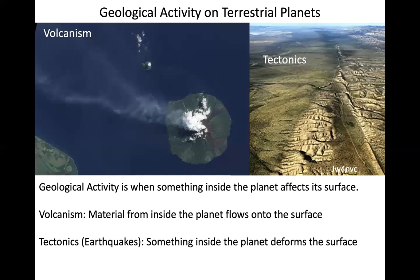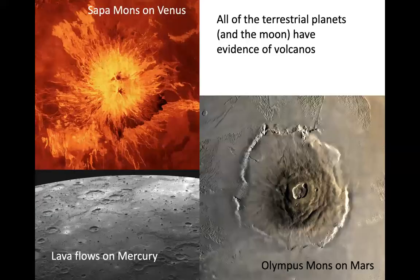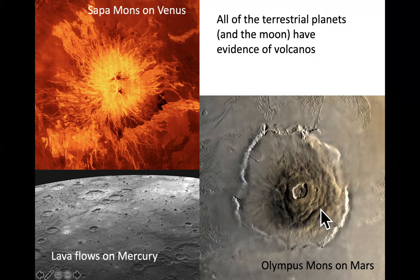And both of these things happen quite a bit on Earth, but they also occur on all of the other terrestrial planets. Volcanoes are seen on all of the other terrestrial planets. This one down here is Olympus Mons, which is a mountain on Mars, and it's an extremely large mountain. It's actually the largest volcano known anywhere in the solar system. And what you're seeing here is material that flowed out through the interior from this caldera all over the surface.